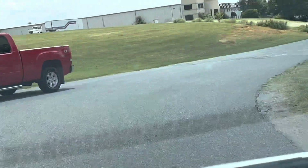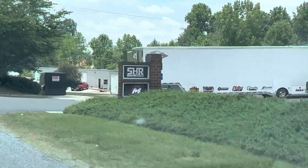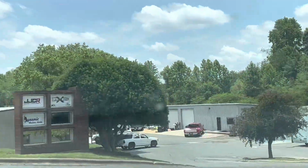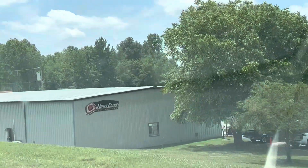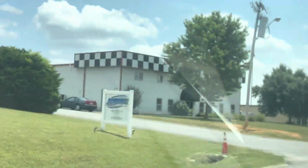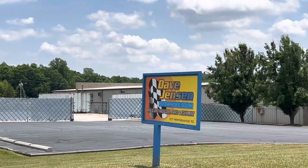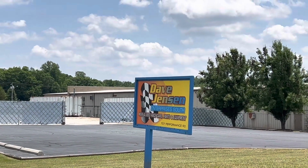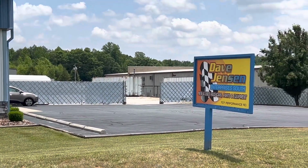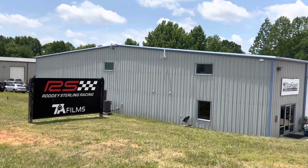So we're just gonna take a quick drive around this 1 mile Motorsports Park. There's SHR Racing right there. JGCR Racing, Dynamic Machine Works. There's Chris Klein Motorsports. What do we have on this side? Right here is Dave Jensen's Enterprises South, new and used race cars, parts and equipment. You can come here and buy an entire race car for your team. And right here across the street is Rodney Sterling Racing and TA Films.